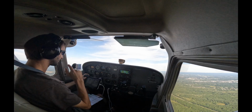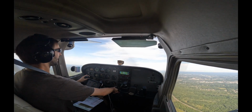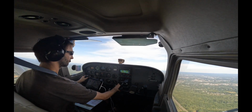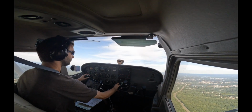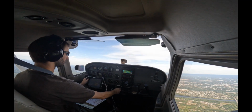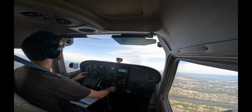Skyhawk 349 Mike Echo is off of Westfield, climbing 2200 for 3500 to Nashua. 349 Mike Echo, Bradley departure, ident, Bradley altimeter 3020. Ident, 3020, 9 Mike Echo. 349 Mike Echo, radar contact about 2 east of the Westfield Airport. Bradley altimeter 3020. 3020, 9 Mike Echo.